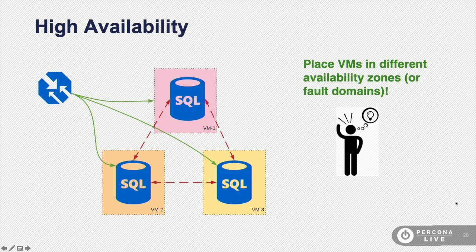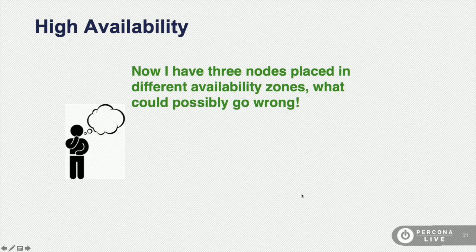So we thought, let's place each VM in a different availability zone or a fault domain, right? So different colors like the pink, yellow, and orange denote a different availability zone in a cloud environment. So that's making some sense, hopefully, right? Now we have 3 nodes placed in different availability zones. Now what could possibly go wrong?